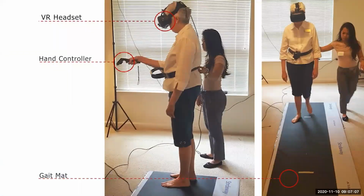Sherry Erickson developed and tested a virtual reality system to help individuals with Parkinson's symptoms experience moving through home interior simulations with different design features. Participants wore a VR headset and held a controller. They walked on a mat with sensors that were able to calculate their speed, the number of steps it took, whether they were balanced on their feet, and other walking measures.